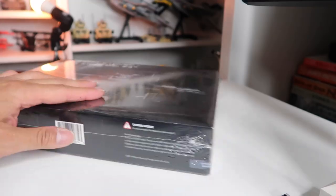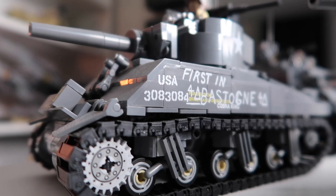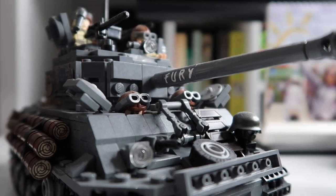And full disclosure, I'm half Black, half Filipino. So when this set was announced, I got super excited about it. This set alone already checks off a lot of boxes for me. One, it's an American Sherman tank. Two, all the Sherman tanks that I've done by Brickmania have been fun to build. Three, this has character to it.